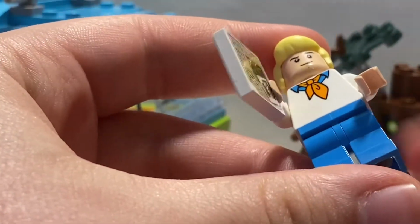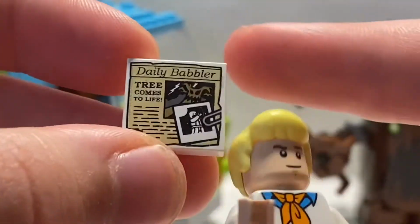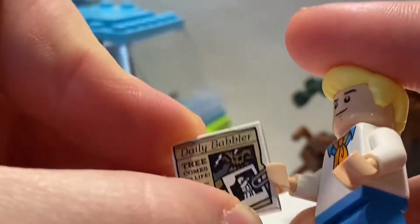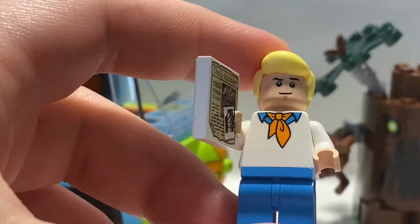I really like the cyan legs. They work so well. The Daily Babbler is a nice exclusive printed 2x2 for a newspaper. Tree comes to life. That's the sort of story behind what they're doing in this LEGO set. That's really it for Fred. Let's move on to Shaggy.